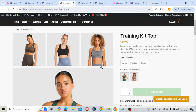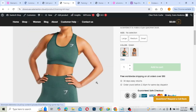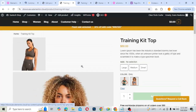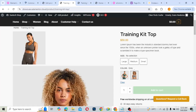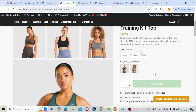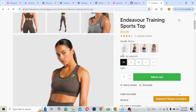Now if I select this one, it's going to be something like this, because there are no more images. That is how it looks. So basically this one is quite okay. This is how it looks, and it looks sticky also, just like the one that we have in the demo over here. So basically that is it.